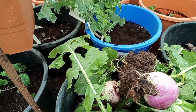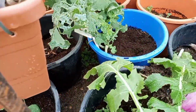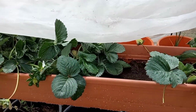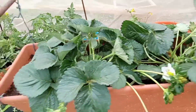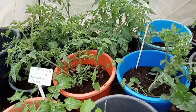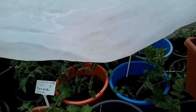Where's the other one? Three. Guys, look. And there's a small strawberry. Soon we're going to build a new greenhouse for my plants, guys. I hope, if the spy is not busy. There's tomato, big tomato, guys.